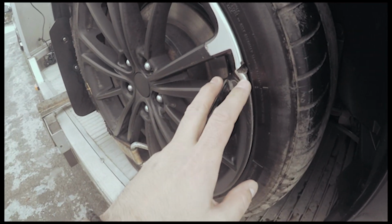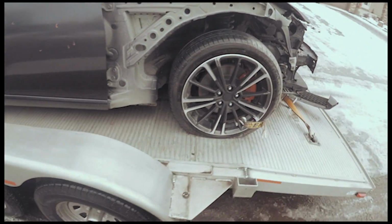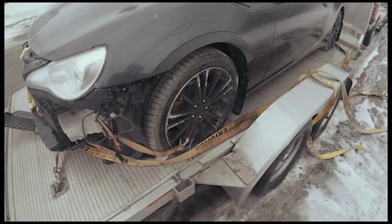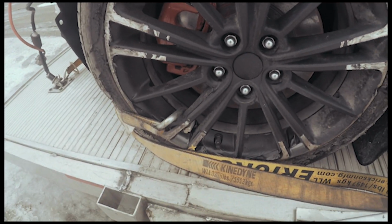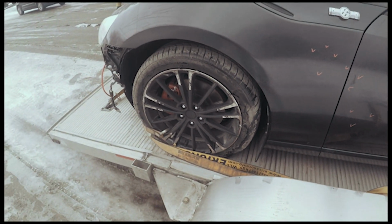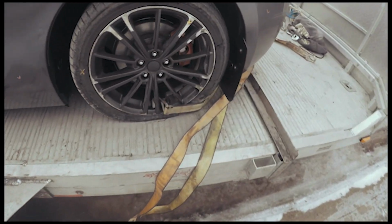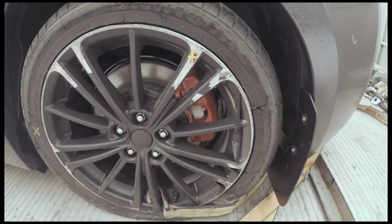Small damage on the rim here. And here, lots of damage on the rim. And this tire is as well toasted. And this rim, what happened?